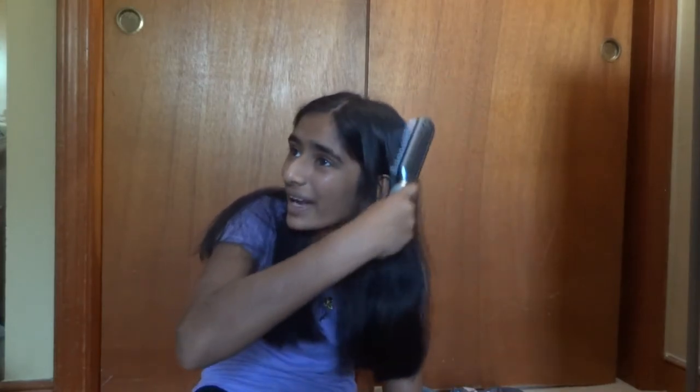Anyway, the first thing we have in here is my hairbrush. My hair actually does not look good today. Every time I wash my hair, it always just ends up looking like a mess afterwards. So we have my hairbrush, and then right here we have my makeup bag.